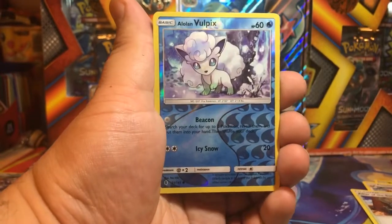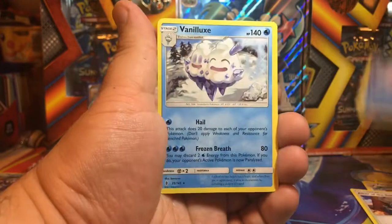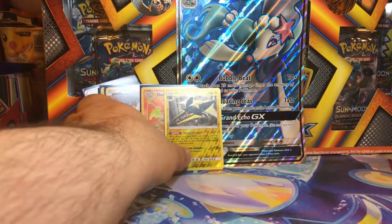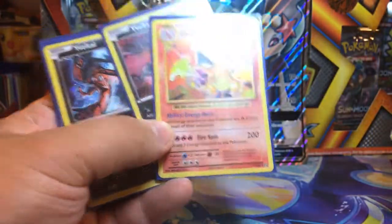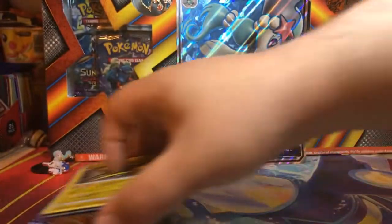This is our reverse holo common and our rare. A Vanillite, non-holo rare. That's okay. So, at the very first box, we didn't get any ultras, unless you count the promo as an ultra. But we got three holo rares and one reverse holo rare, with one of them being a Charizard. Very nice. We'll get this stuff cleaned up.